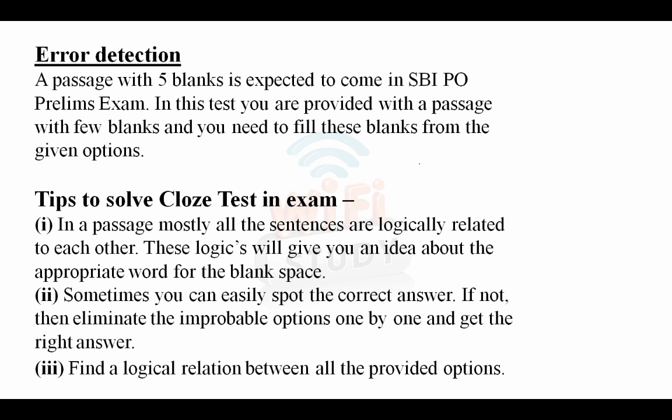Second topic, error detection. A passage with 5 blanks is expected to come in the SBI PO Prelims exam.